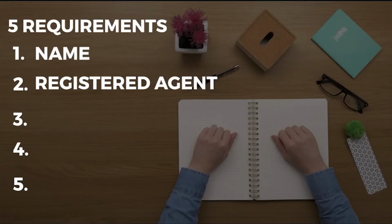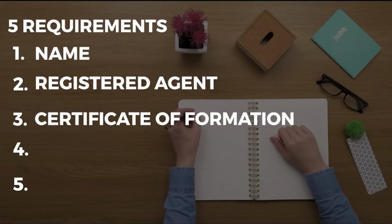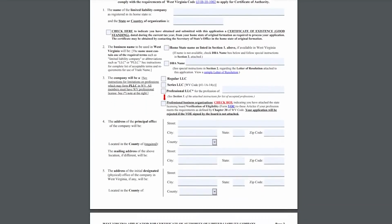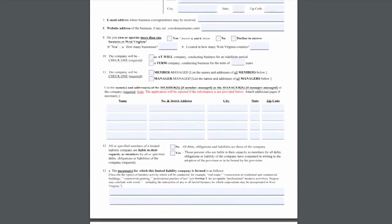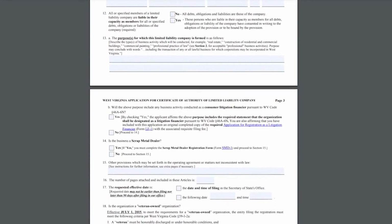Step 3. Filing the West Virginia LLC Certificate of Formation. After that, you must file the Certificate of Formation with the West Virginia Secretary of State online or through mail to officially incorporate a domestic West Virginia limited liability company.